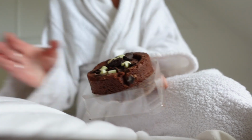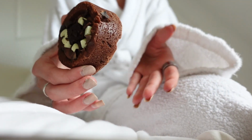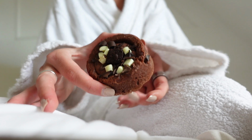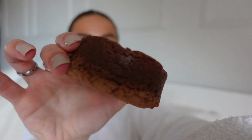Oh my god, that does actually look delicious, I can't lie. That looks so good. Oh my god. Oh, it's like a proper cookie, like the base of it. I don't really know what I was expecting. It's literally called a cookie cup, but I wasn't expecting that. I don't really know how to eat this because it's quite thick, and I just feel like trying to get my mouth around this on camera is going to be so unflattering.